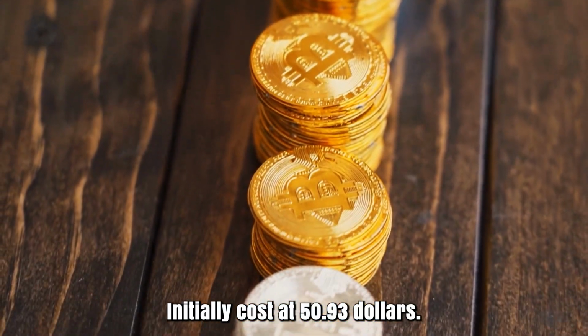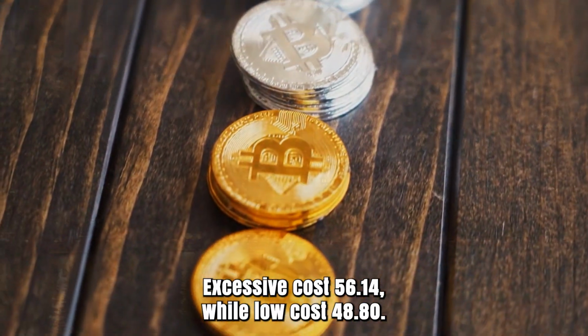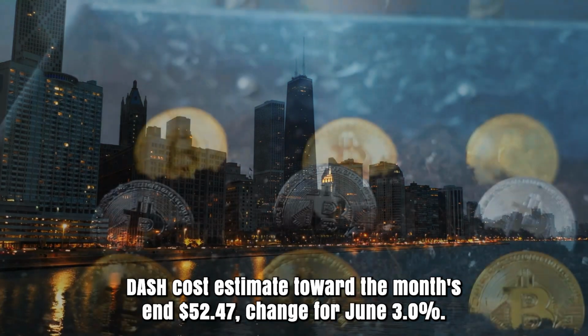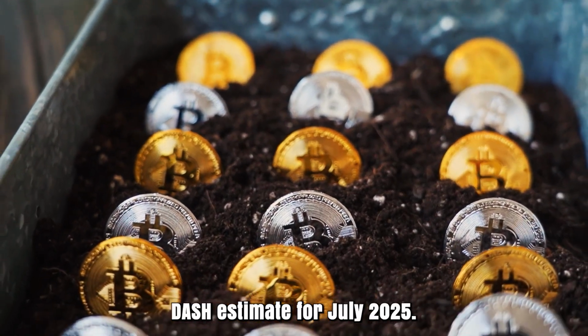cost at $50.93, excessive cost $56.14, while low cost $48.80, the normal for the month $52.09. Dash cost estimate toward the month's end $52.47, change for June 3.0%. Dash estimate for July 2025.